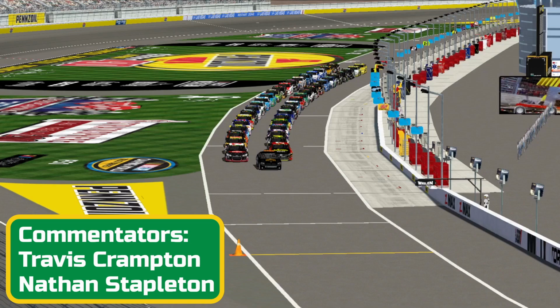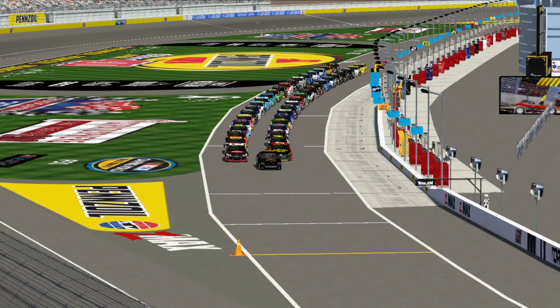Tires are going to play a huge role in this race. We're going to see at least two rounds of pit stops. This track is known for having that trouble spot off of turn four. What do you think we'll see here at Vegas?